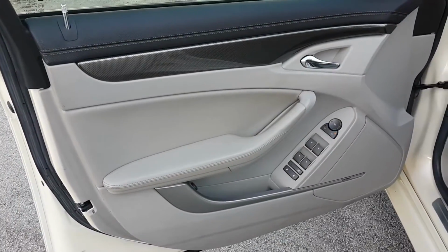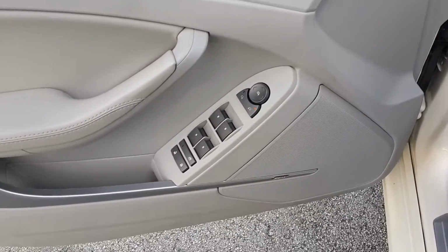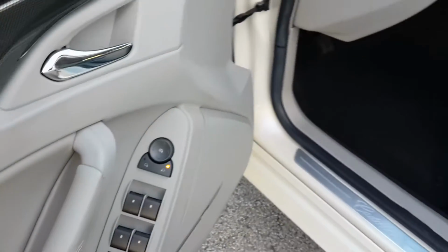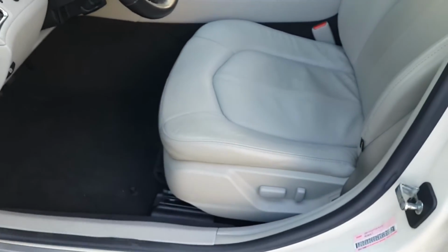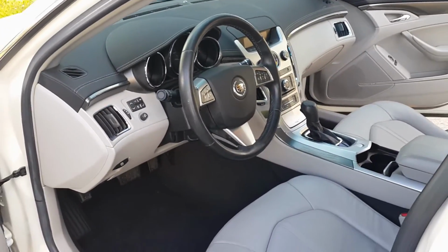Okay, we're taking a look at the driver door panel. Door panel is in really great condition, super clean throughout, very nice shape. All the controls look brand new, car's in beautiful condition. Leather seats look good, really in outstanding shape. Dashboard's like new, rugs are clean, and it comes with a full set of floor mats in the trunk.